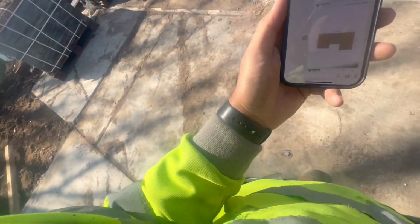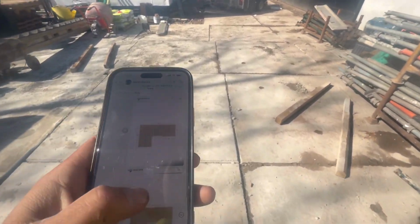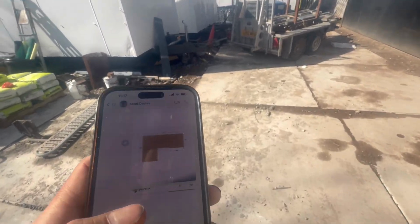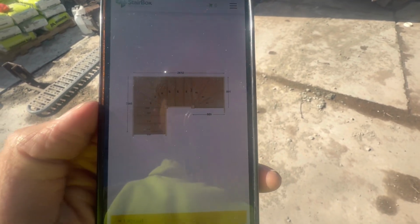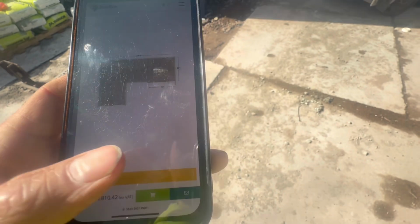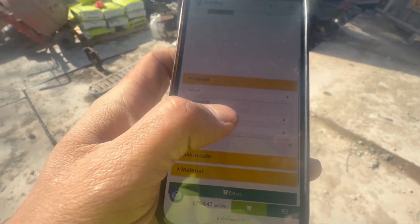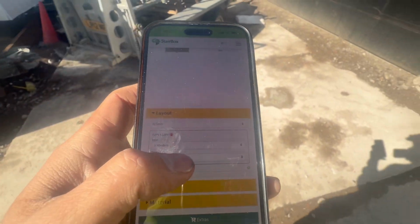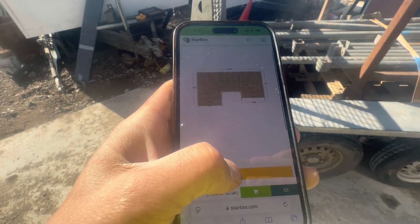I've just had a call with Scott then, and he's doing the stairs. He's doing the floor joists, but he wants to know where to put the stairs, the measurements. So we use Stairbox. As you can see here, you can just go online, put your measurements in. I'll show you on here. And you can do widths of the stairs, the free winders, the heights, everything. You can mess around with it. And as you change something on here, it'll change it on there.